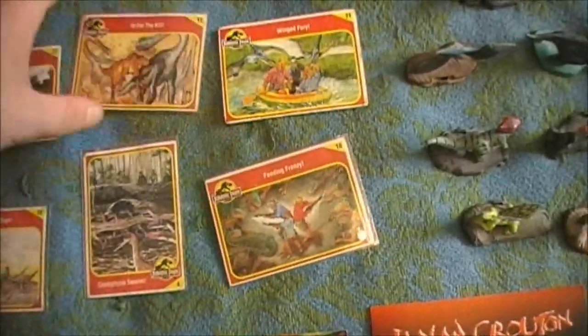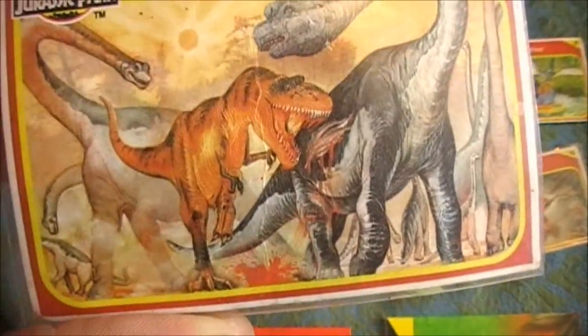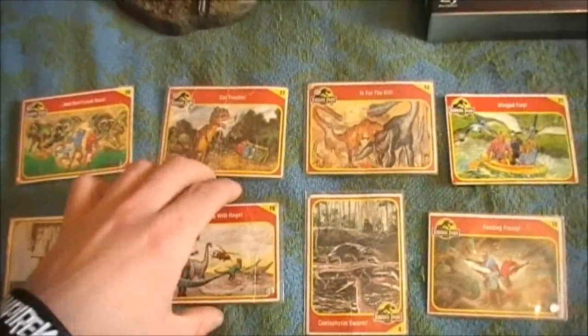pteranodons, which is actually a scene from the book, and a Brachiosaurus one. I've always loved this one because a T-Rex eating a Brachiosaurus. Now I want to see that on screen, maybe in Jurassic Park 4, if they would be so nice.